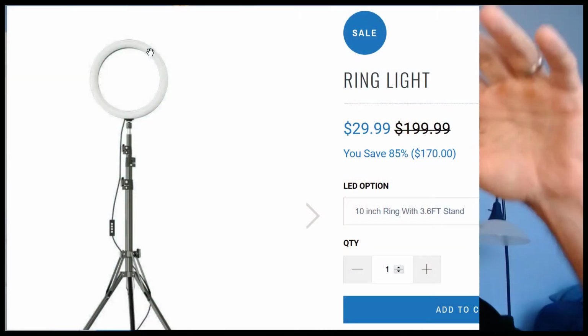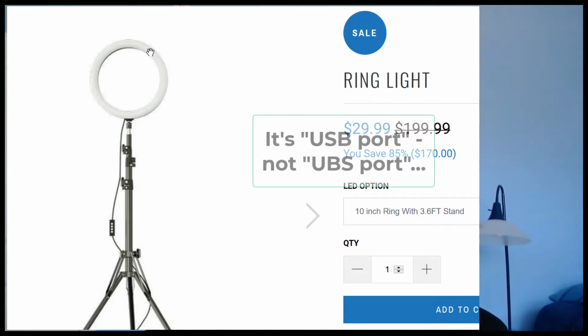And I supplement all this with a simple ring light. You can get a nice 10-inch ring light with a long stand for only $30. It plugs right into one of your USB ports. Otherwise, I don't have any other lights on in the room.